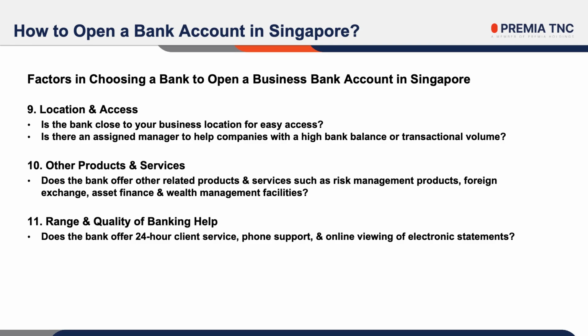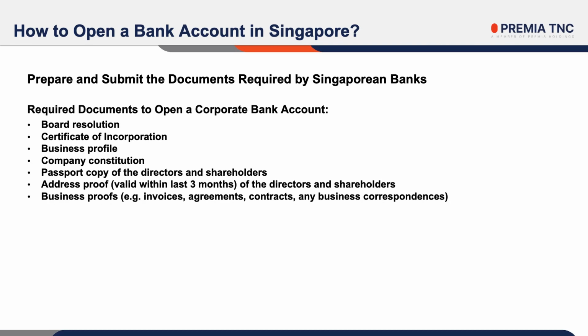After considering all the factors mentioned and choosing a bank which best suits your business needs, you are now ready to open your corporate bank account in Singapore. The last thing you need to take note of before opening your bank account is which documents you are required to prepare and submit during the application process.